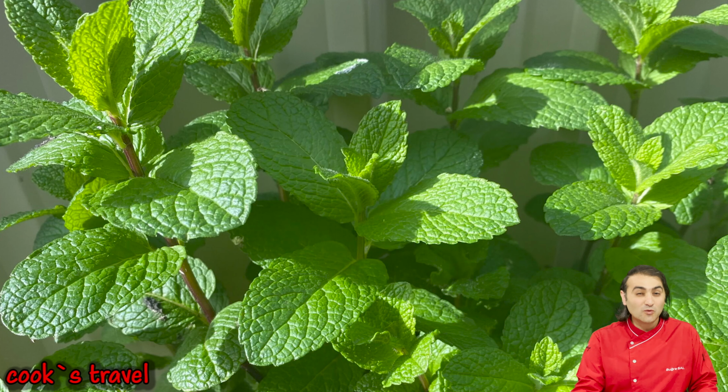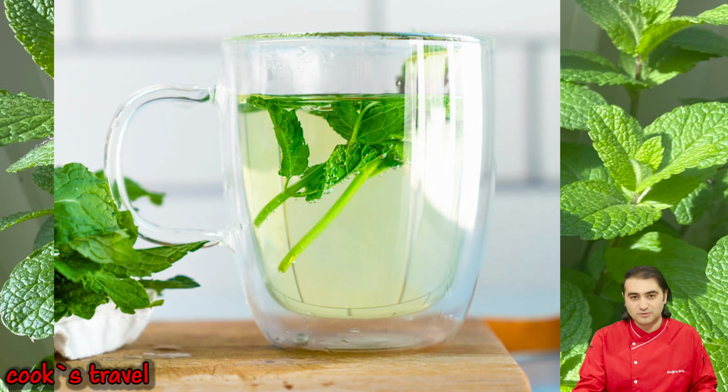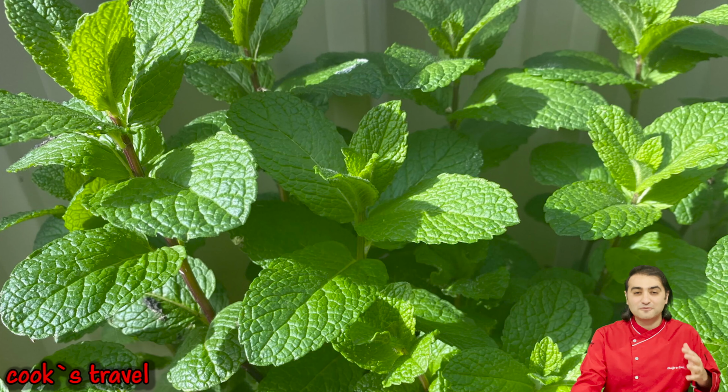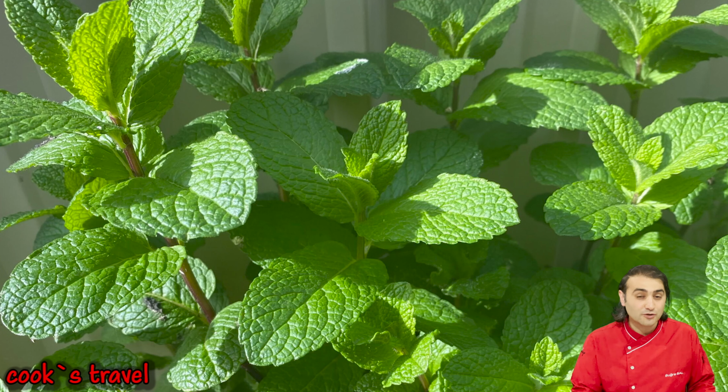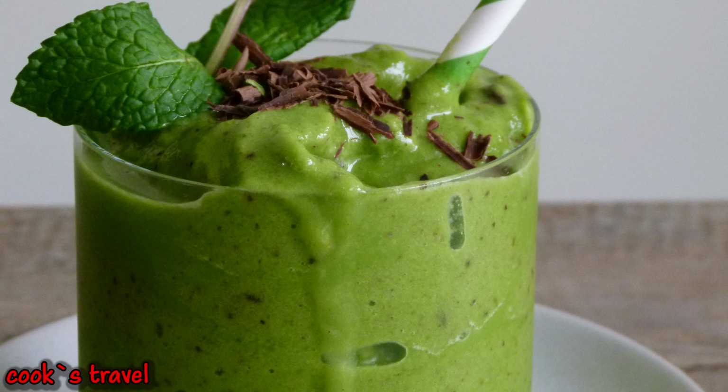Try to make your own mint tea. It's awesome. Just take the fresh leaves, add them in hot water, and keep it for 3 or 4 minutes. It's going to be ready to consume, and it will give you a very refreshing taste in the mouth. Especially in the smoothie, I usually use just a small amount. It makes it more drinkable and enjoyable.